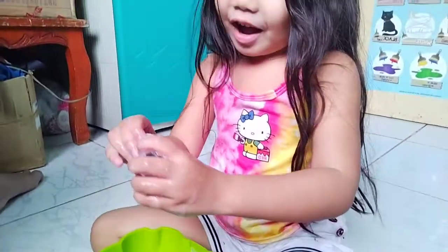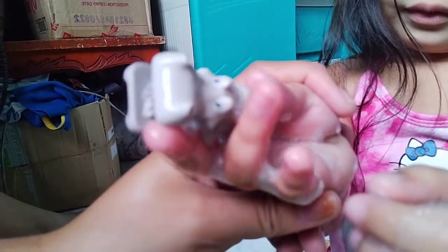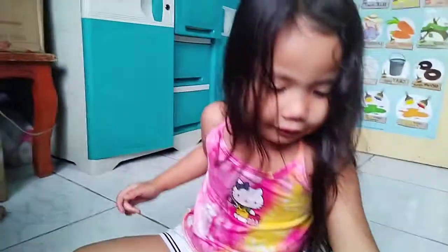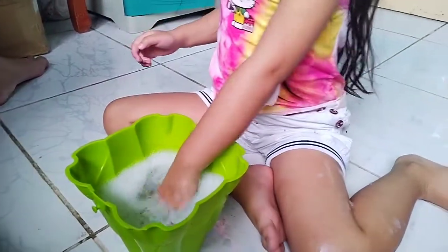It's a hippo. Wow, it's a hippo. Show them. Show them your hippo. Here. Oh my God, it's so cute. It's a baby hippo. Okay. Let's go get it.